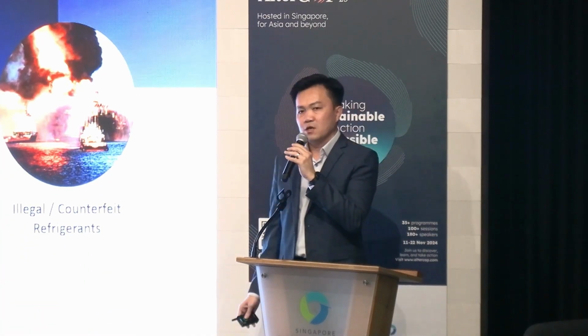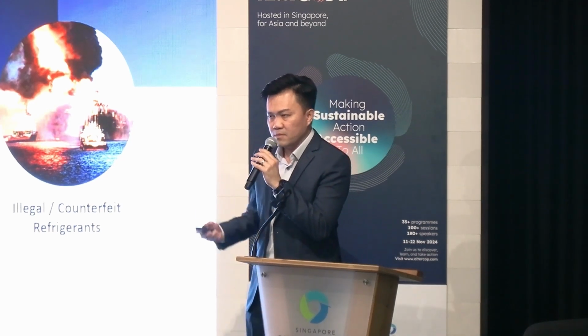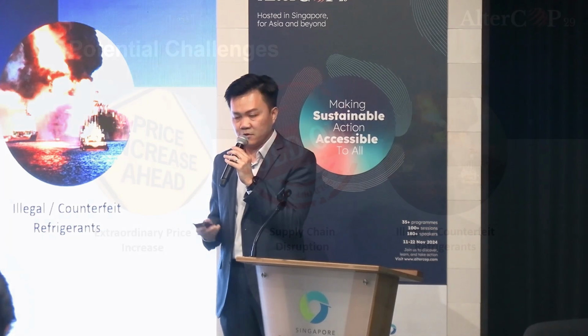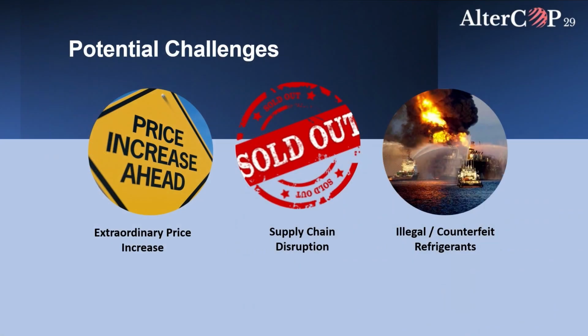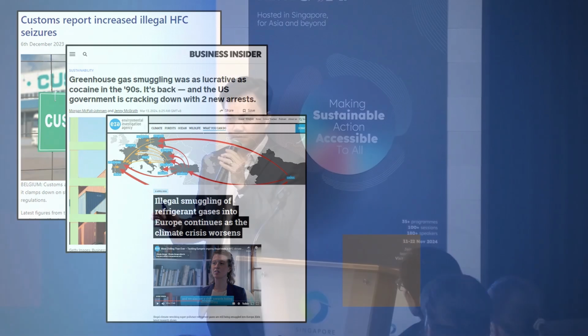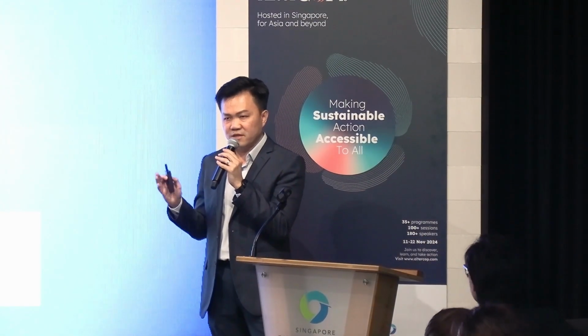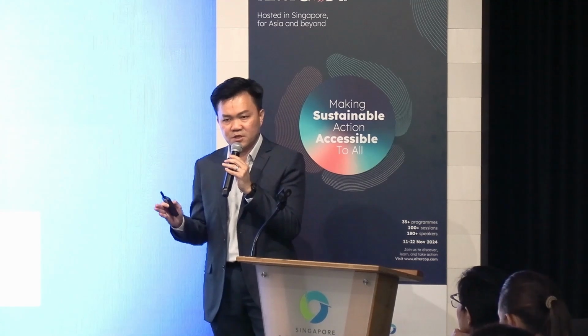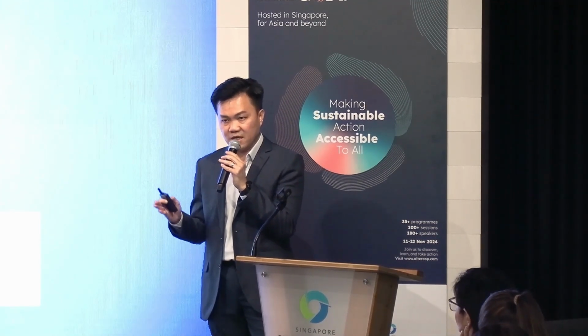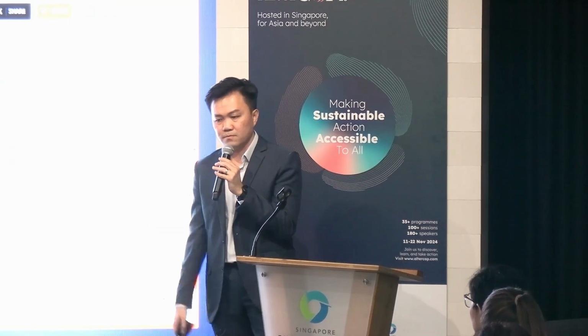And lastly, with the quota system and the high prices, this may create opportunities for the sales of illegal or counterfeit refrigerants. As per the report by Cooling Post, there has been a steady rise in HFC smuggling activities in recent years. And these refrigerants are dangerous because they may not have the necessary quality. They may even contain banned substances.